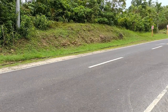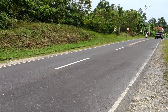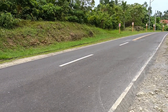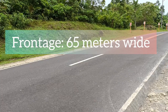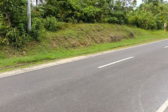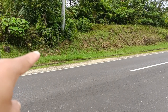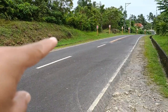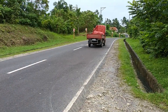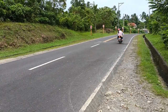So this is the property, guys. If you can see, it's along the main road, right? So this is the big frontage. It has a total frontage of 65 meters wide along the main road. The starting point of the marker is right there. If you can see that plastic cellophane, that is the beginning all the way. If you can see that post, that is the boundary. So the frontage of this property is 65 meters wide along the main road.